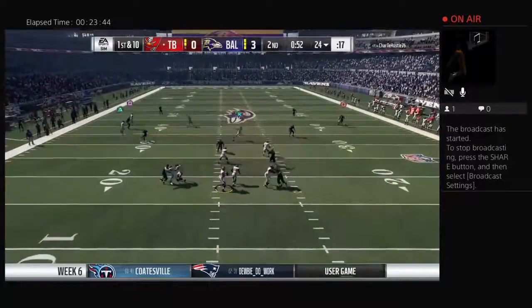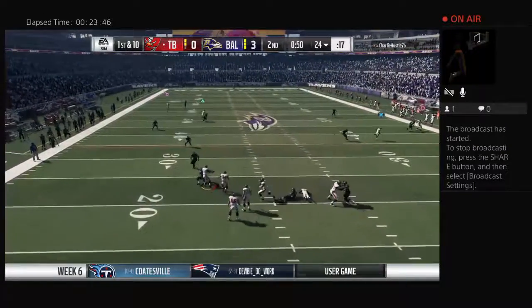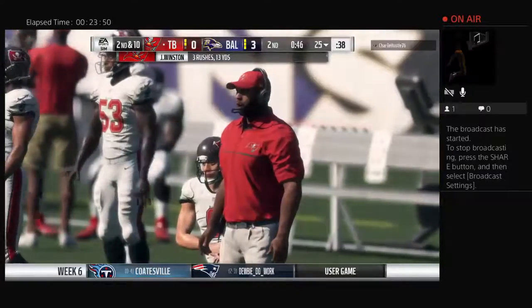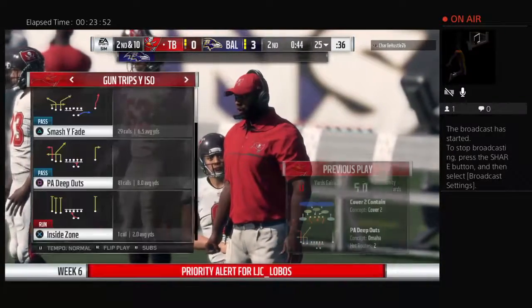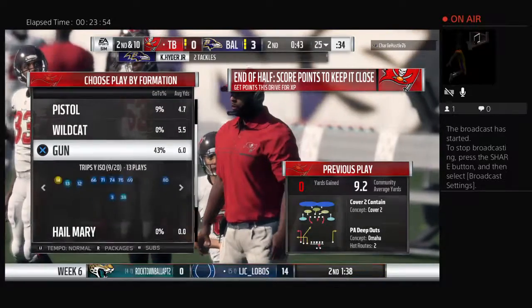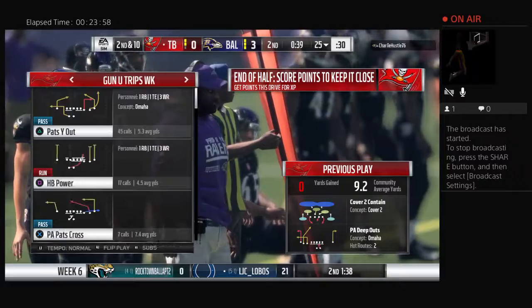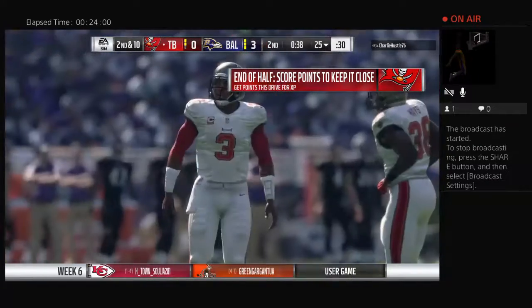Play fake. Winston. Dancing to his left. It won't be a sack, but it's no gain, and it brings up second down. And while he did a good job of sliding around in the pocket, there was nowhere to go with the football, so he had to take off and try and run. He just got back to the line of scrimmage. No gain.